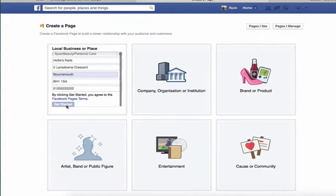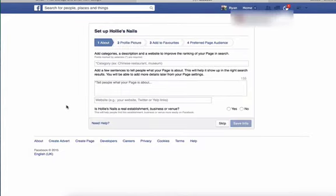Now, it's going to start populating some of the information you've just put in, and then you've got a few other little forms to fill out, and then we'll see the page. So it's really quite simple. First of all, it's going to ask what categories we're in. The reason it's asking this is it's going to rank you and make sure that when people are searching, it knows whether or not to serve you up as someone appropriate. So get this as accurate as you can.